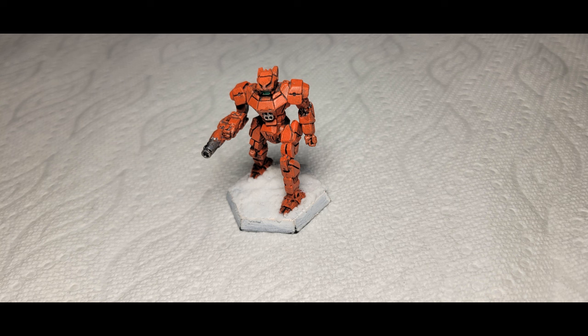The PNT-13K. Designed before the Jihad, this version only entered service after the war started. An XL engine increases the mech's top speed to 86 km per hour, while 8 improved jump jets maximize mobility on the battlefield. An XL gyro allows the PNT-13K to carry an SRM-4 and a plasma rifle.